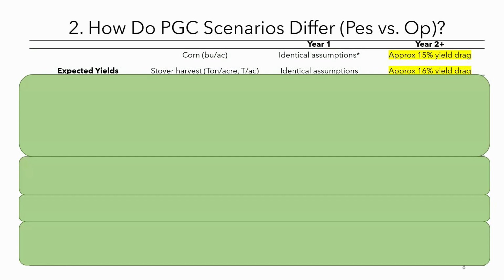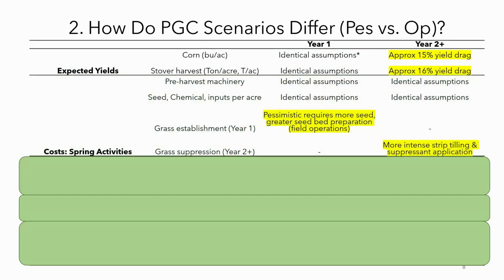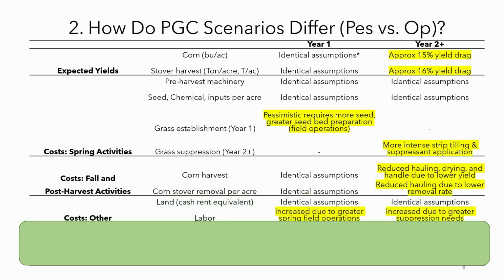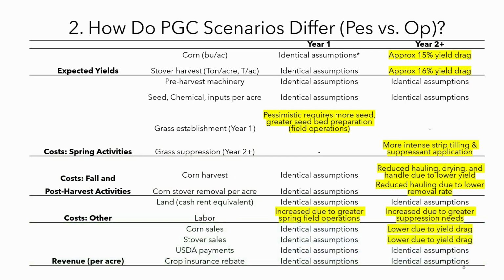So we can expect that there's going to be some yield drags with a pessimistic scenario. We can also expect that there will be more seed bed preparation under a pessimistic scenario and a more intense strip tillage and suppressant application. We expect that there's actually going to be a reduction in hauling, drying, and handling because of lower yield. There may actually be similar levels of field passes because the machinery has to go across the field to collect the material. But in the processing side of things, there might be a reduction. We also expect that the labor will be increased. And we can also expect then ultimately a reduction in revenue.